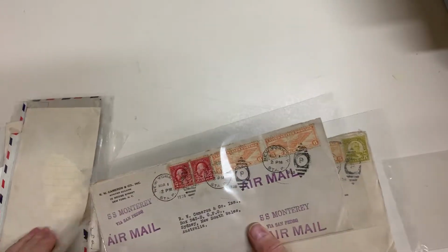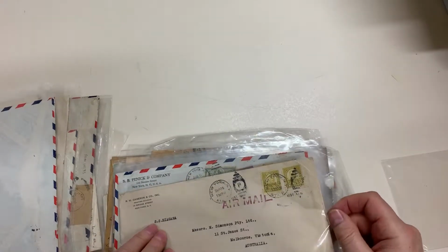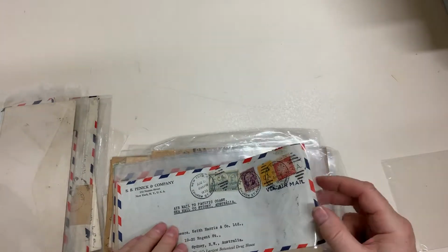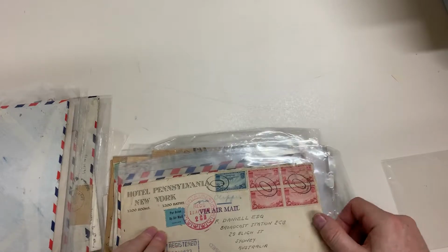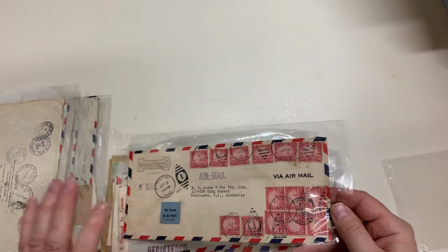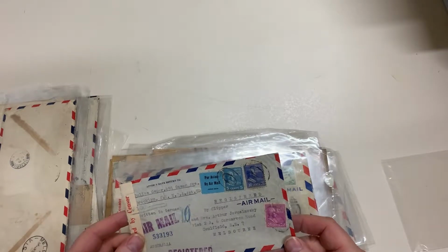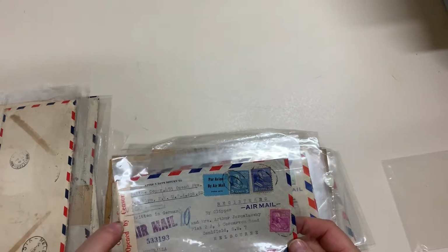Lurleen, Monterey. So all these Pennick covers have got Perfins. Niagara, airmail to Pacific Coast, sea mail to Sydney. Hotel Pennsylvania, New York, registered. Prexies, 85 cents, written in German.